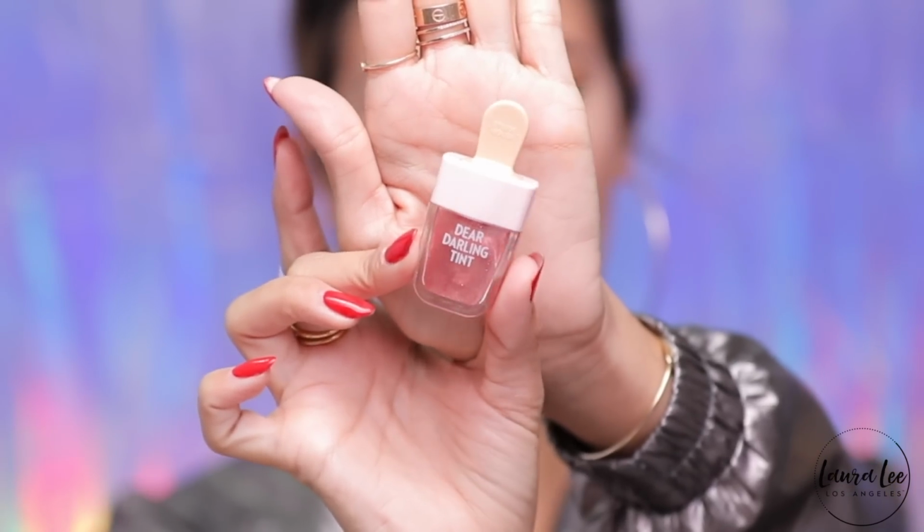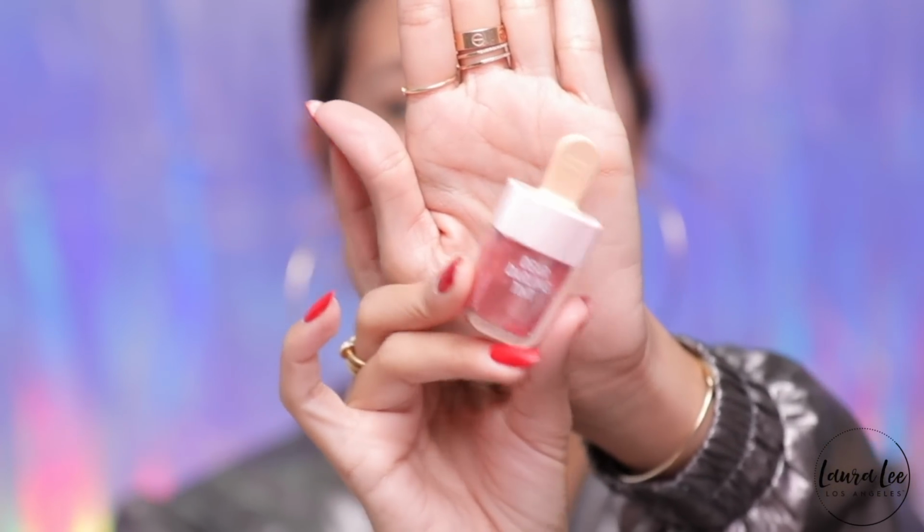Also, look at this little tint that I found. Isn't this the cutest? It's a lip tint. I told you guys, everything there was like the cutest thing ever. Oh, it unscrews right here. Oh, so cute. That's just precious. I'm sorry. I'm gonna add House of Lashes in Allura Light.